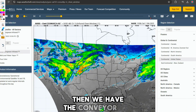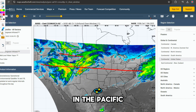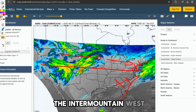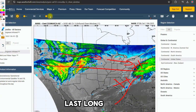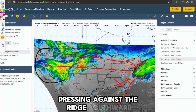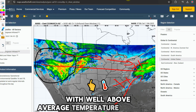Then we have the conveyor belt of moisture coming in from the Hawaiian Islands and the Pacific. This will bring heavy rain, high winds, and eventually snow to the interior regions of the Intermountain West. This will set up our battle zone. The cold air in Alaska won't last long, though. As ridging begins to build back in, it will set up a trough beneath, pressing against the ridge southward. This will establish the battle zone with well above average temperature anomalies.